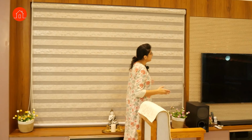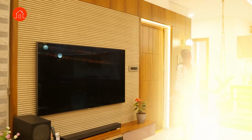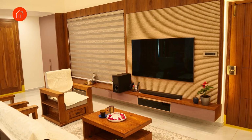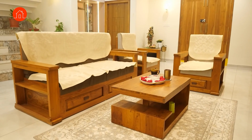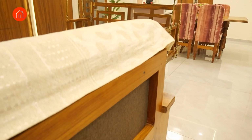And further, we have merged the door and we have continued the element here. And this is how we achieve our big TV unit right from the start till this point. So that's about the TV unit that you see here, and the furniture that you see has been retained from the earlier sofas that we had. We've just furnished them a little, and apart from that, this Jula was a new addition.